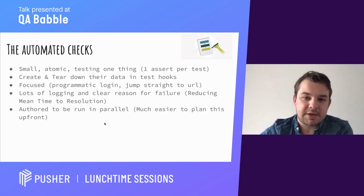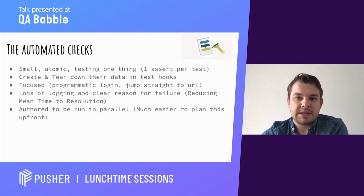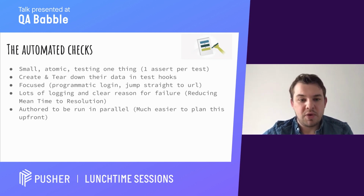I mentioned that the tests ran in parallel, and we didn't do this from the very beginning of the project. We did it three or four months down the line. That meant we then had to configure it and turn that on. But because when we started writing the tests we'd considered that, and made sure that each test was idempotent and atomic, when it came to doing it, we just turned it on and it worked.